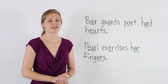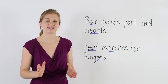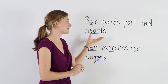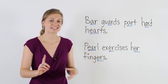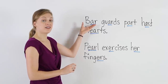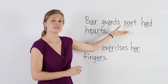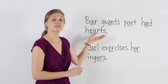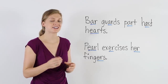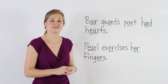Last, we are going to practice the "ar" sound and the "er" sound in some sentences. We have bar, guards, part, hard, hearts. Now let's try again together and repeat after me very slowly. Bar, guards, part, hard, hearts. Let's try one more time, a little bit faster and all together. Bar, guards, part, hard, hearts.